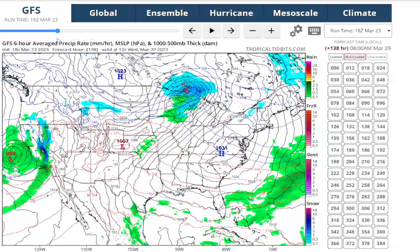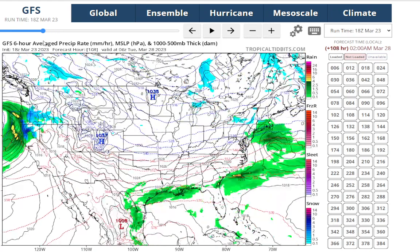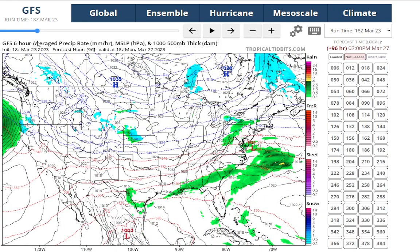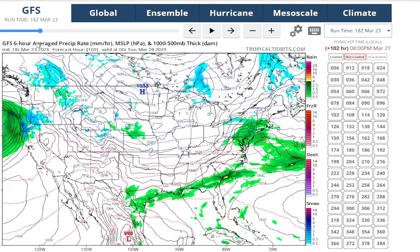Just has that high there, and that's it. So no big storm at all. This is what the GFS is showing, just fair weather. Monday, perhaps, slight chance of a shower, and then fair weather for Tuesday. And then it looks completely different.